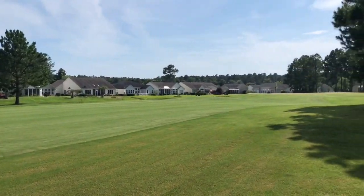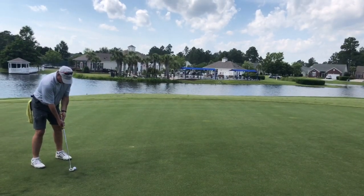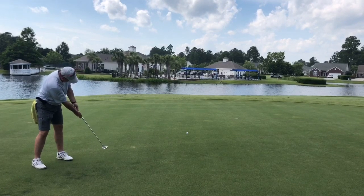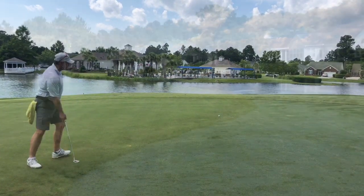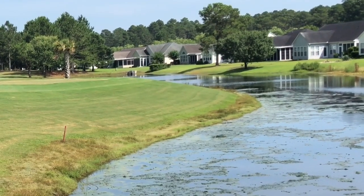There are some tight fairways that require a straight tee shot. There are also a number of elevated greens that require a carry over water. The holes are challenging but fair. Plus, there are 27 holes here. Now, not only that, with the water and the trees, this is a scenic course.